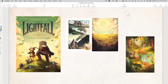Lightfall. This is one of those adventure tales between a girl and her creature friend. It's beautifully written. The illustrations are gorgeous, and I think the sequel just came out. So if you're really into graphic novels and you haven't seen this one, this is a beautiful graphic novel to read. All right, let's get to the next one.